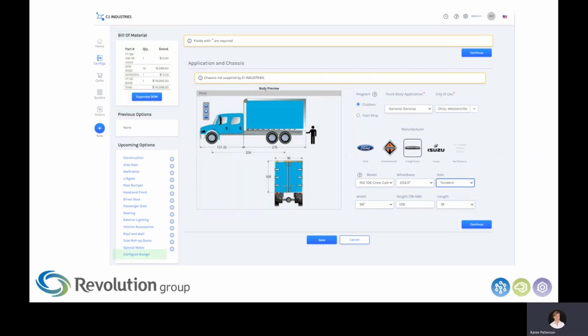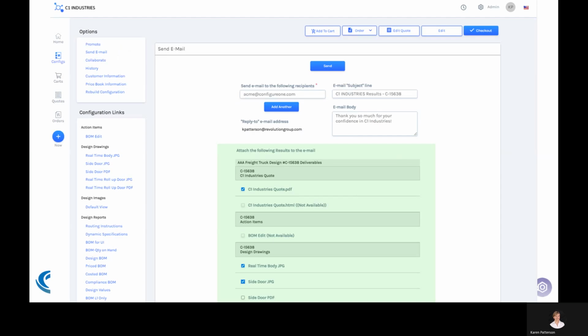When Noah has completed all options, he will simply confirm the configuration design to create a quote. He will select the documents he wants to include in the quote package to his customer, and he will send it straight from Configure One. Notice that he has a complete history of quote communications and tools to help collaborate on the opportunity.